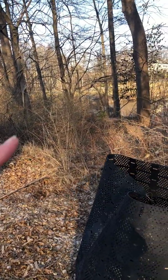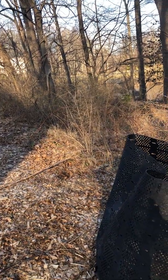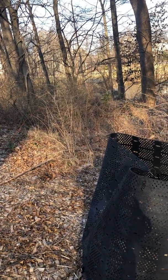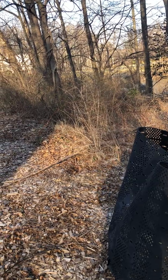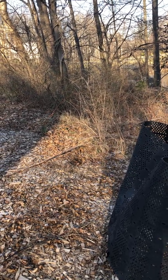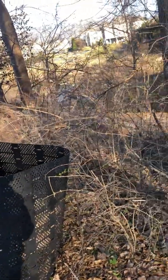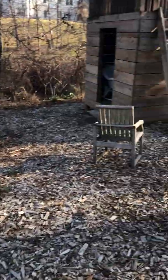Then we kind of mow behind the fence there to keep stuff from growing up to the yard. But this patch of woods is our yard, and it's overtaken with invasive species, Oriental bittersweet and Japanese honeysuckle. At some point in the near future, I want to clear all that out and put in native species. So that's something to work on later.